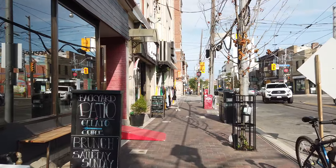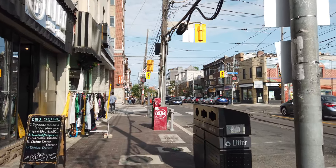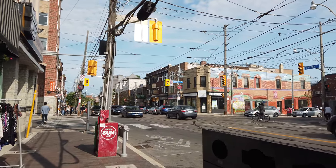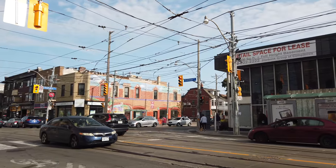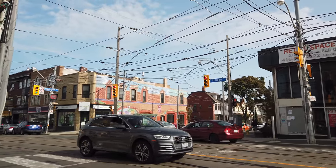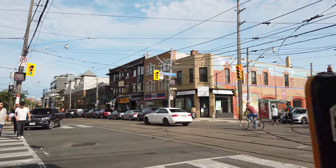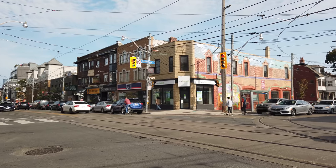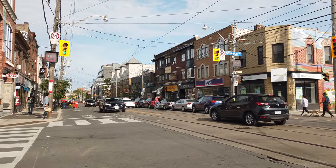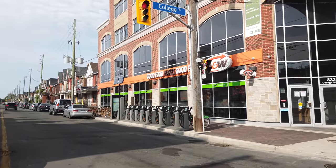And we've arrived at Ossington Avenue. So just to the south here is a very well-known part of Ossington, just south of Dundas down to Queen Street, part of the West Queen West neighborhood. It's got a bit of a reputation as being hipster central in the city. And several blocks to the north here is Ossington Station on Line 2.